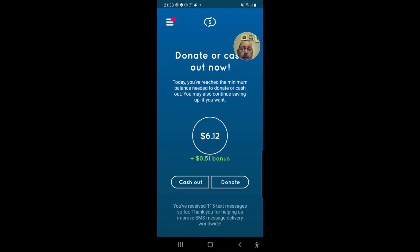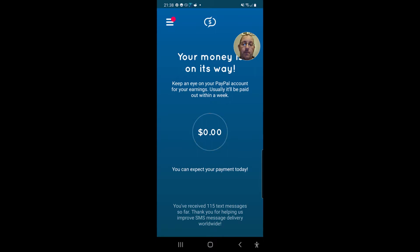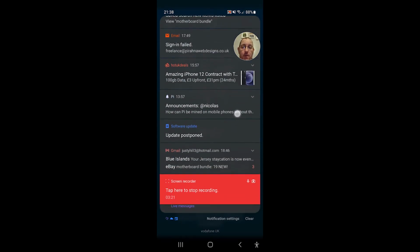So I'm just going to cash out because this is going to be a payment proof. I need to prove that it works. So I've not done this before, so let's see. Cash out. It says my PayPal address. Do it again. Cash out. So there you go. I'm going to have to record this in two parts, I think. It says keep an eye on your PayPal account for your earnings. Usually it'll be paid out within a week. And then here it says you can expect your payment today. So let's see how long that takes, whether it's instant or whether you do have to wait.